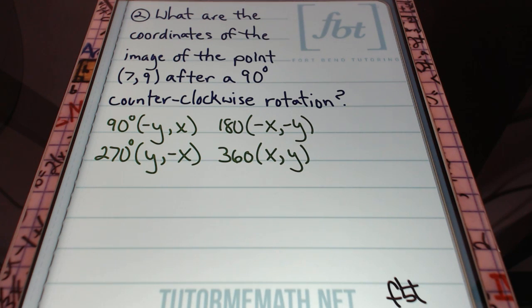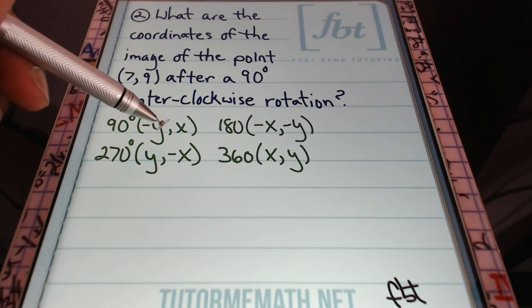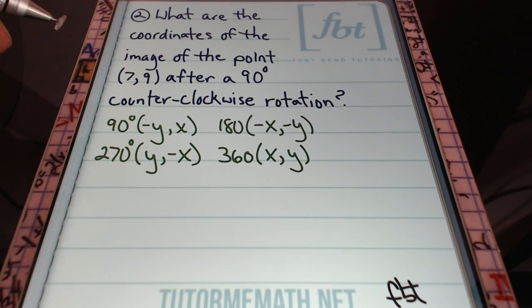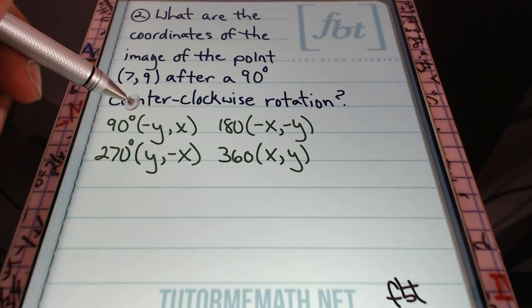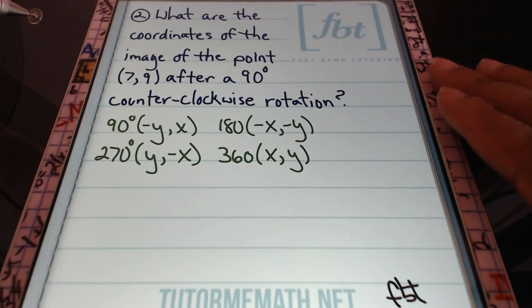So we're going to take reference to our rotation template right here, where I'm showing that with a 90-degree rotation that is counterclockwise, you would end up reversing your x and y values. You're going to take the opposite of the y value, rather, put that first, and then take your x value and put it second in your ordered pair.